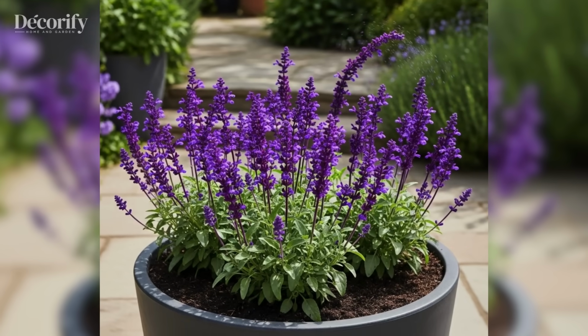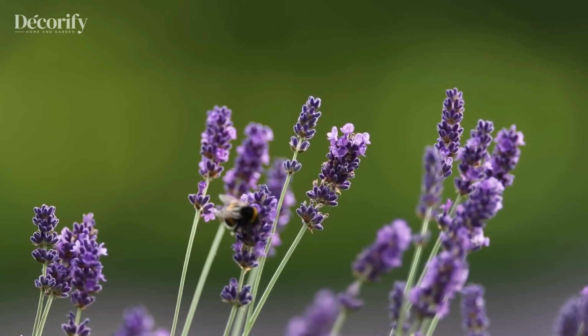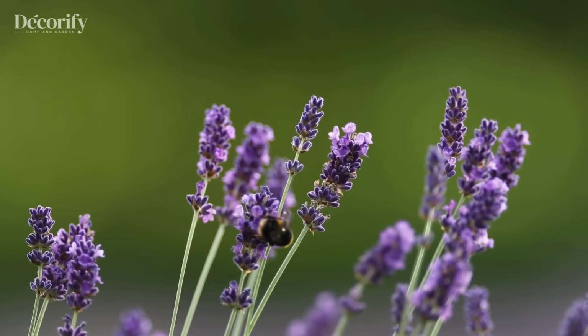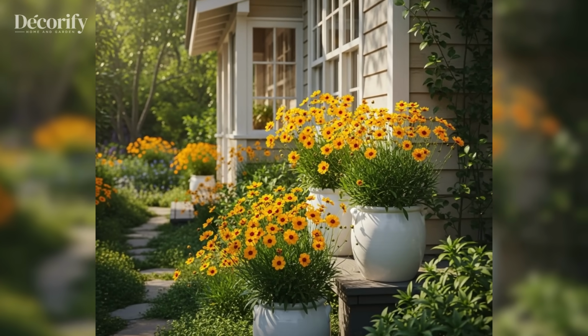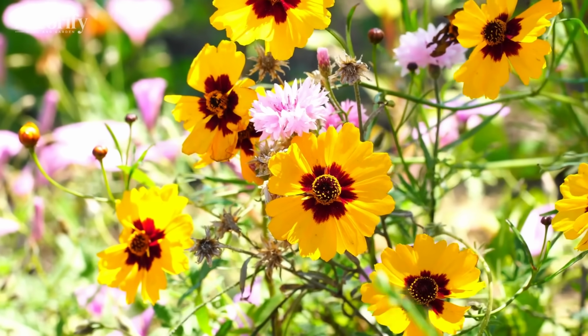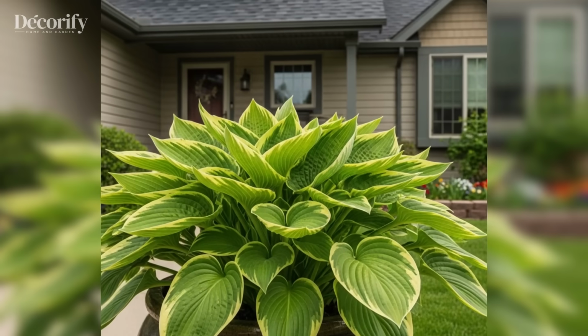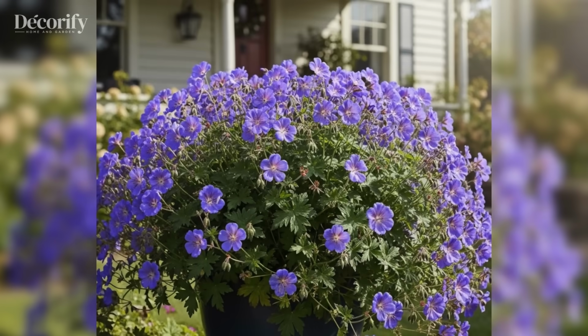Container gardening doesn't mean you have to replant every season. With the right perennials, you get color, texture, and joy without the seasonal scramble. And yes, they can thrive in pots just as beautifully as in the ground. Let's explore 10 no-fuss, high-reward plants that'll keep your containers bursting with life through spring, summer, and beyond.